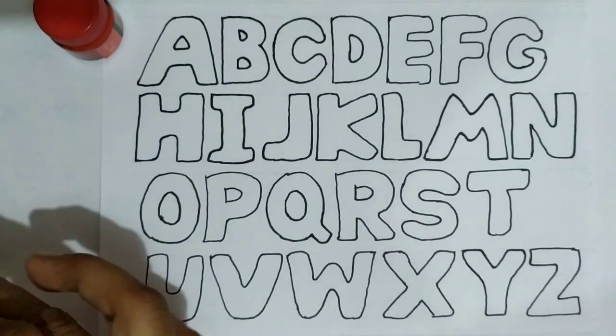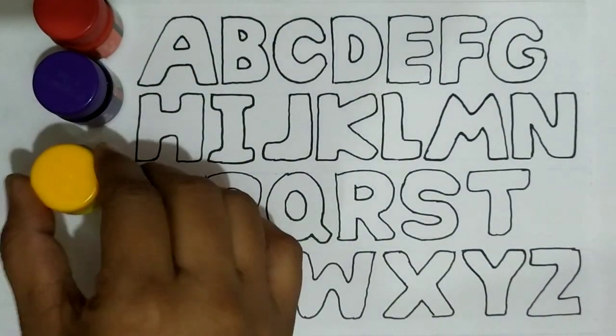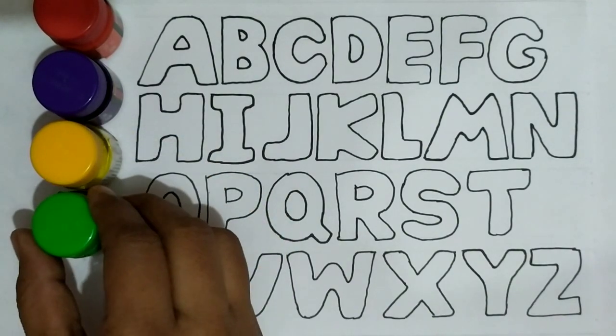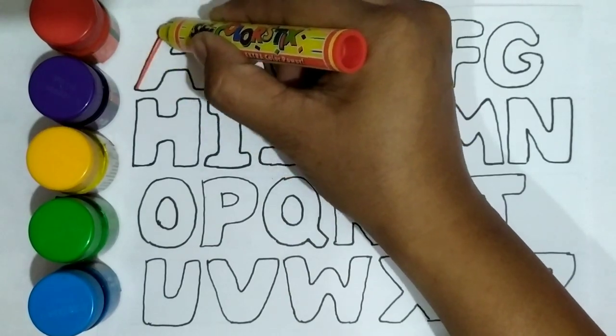Red color, red color. Purple color, purple color. Yellow color, yellow color. Green color, green color. Blue color, blue color.